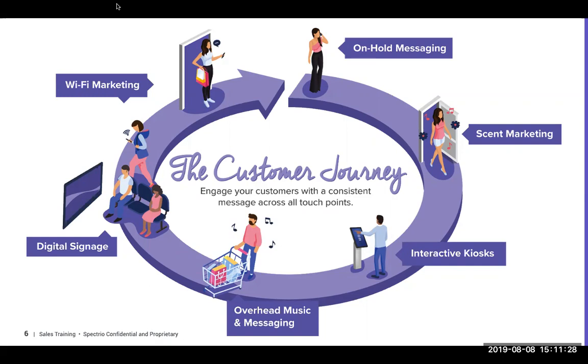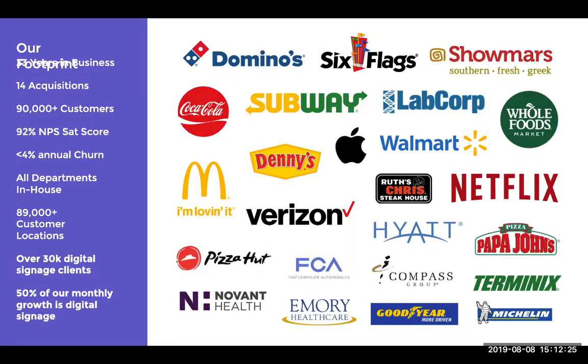So the next slide will tell you a bit more about us, kind of our company journey, if you will. So lots of acquisitions through the years. We're actually up close to about 100,000 customers now. Very low churn. Our products tend to be very, very sticky. Everything we do is in-house, from support to custom creative to our voice talent. They're all people that are employed by Spectrio. So a lot of the content we use for our digital signage is created in-house.